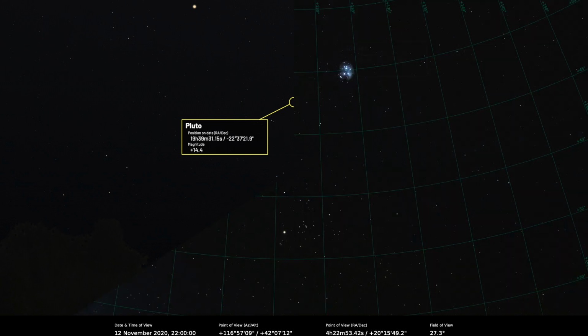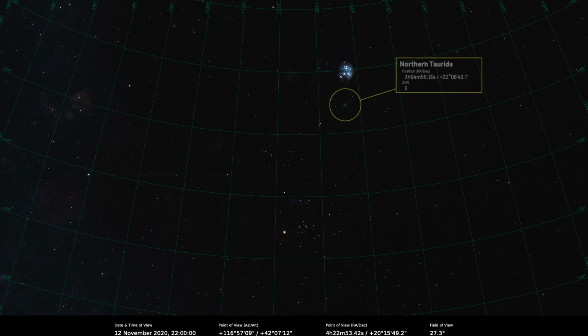Okay, so on the 12th, we have the northern Taurid meteor shower reaching its peak, and that has the astonishing ZHR of 5 meteors per hour. Now, that doesn't sound particularly exciting, but the thing about the northern Taurids and the southern Taurids, which peaks in October, is the fact that the peaks are broad, so the peak period lasts for several days, and there have been bright events associated with the northern Taurids in the past. Yes, but as you say, it's not going to produce many meteors, but worth watching out for.